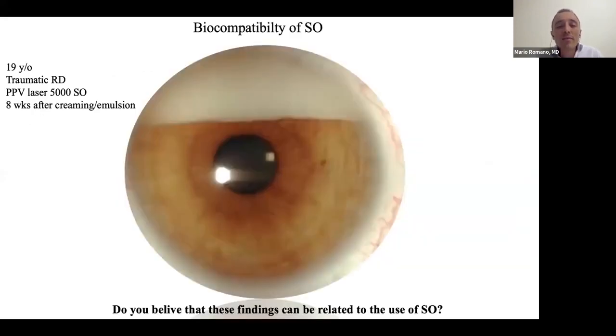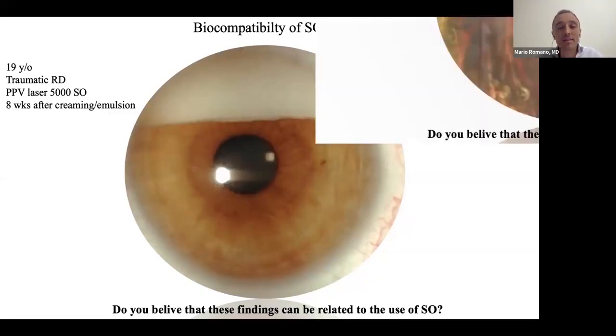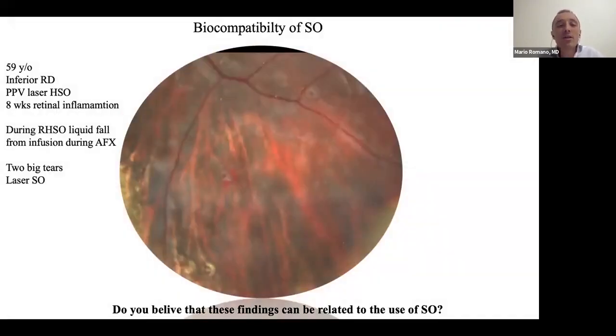So do you believe that these findings are related only to the use of silicone oil? We can see this emulsion, creaming. It was a traumatic retinal detachment, but do you think that emulsion is just a matter of silicone oil? We think that it is a combination, the biocompatibility of several things. And also look, this heavy silicone oil was in a 59 year old with an inferior retinal detachment treated with heavy silicone oil. And you can see this inflammation 8 weeks after.